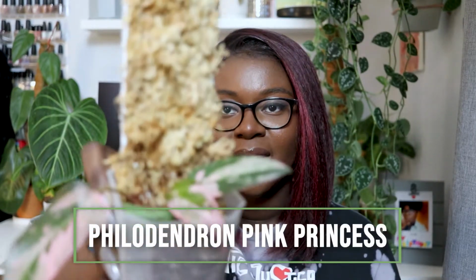This is a plant that I got recently. If you don't know, you probably won't know, but I was on a plant ban with a friend of mine, and I saw this plant in the plant purge. It was really beautiful. I'll just show you what it looks like, and then we'll tell a story. The next plant here that has made it to my October favorites is a Philodendron Pink Princess.